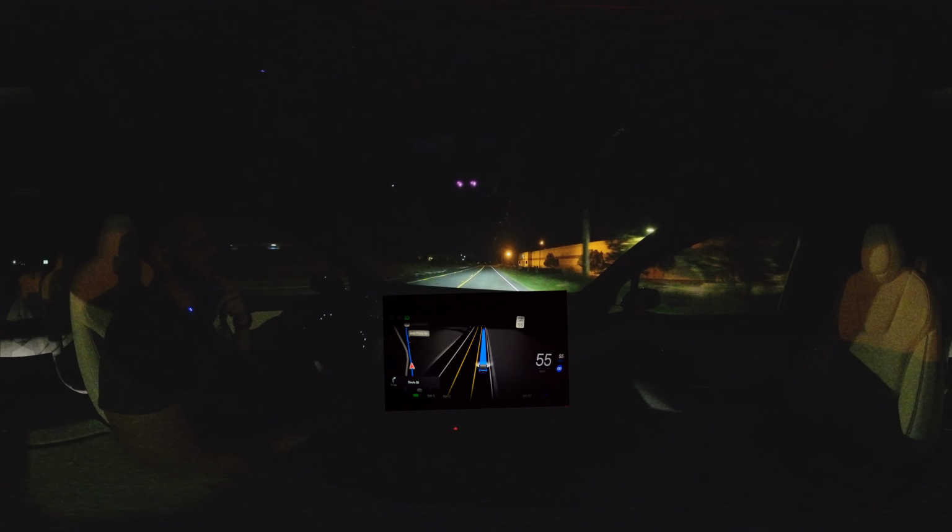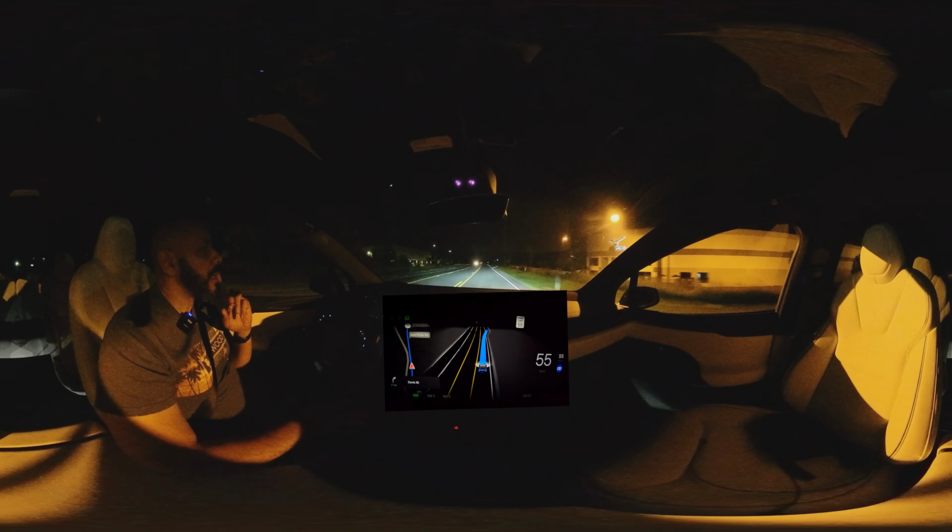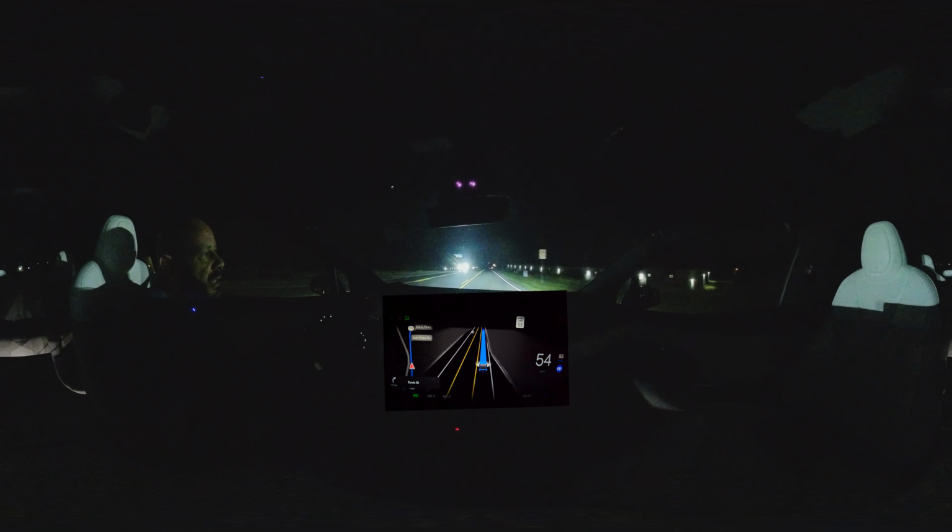And here we go. Let me turn it to 55. So it was not going into this turning lane. I think that has improved. And I will try it the other way around because it happened. Oh, actually it's here. No, it's here. And it did not do it. Maybe because now it's dark and the markings are more reflective, or maybe it is fixed now.